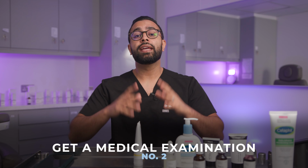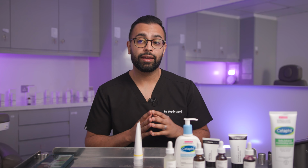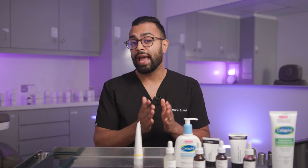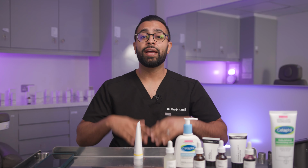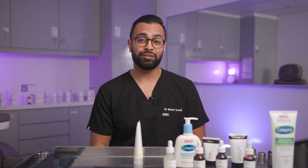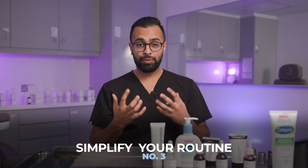The second step is to get a medical examination. Too many times do I see people in clinic where they've been struggling with things like pigmentation, and what they actually have is a condition called melasma. They're struggling with acne that doesn't clear with traditional acne treatments, but what they actually have is rosacea acne. So if you're struggling with skincare and it's been about 6 months since you've started and you're not getting anywhere, go and see a professional who will examine the skin and maybe diagnose you with something that you may not have thought about having.